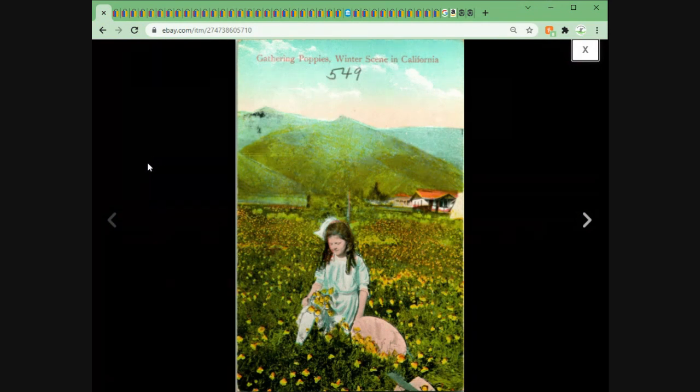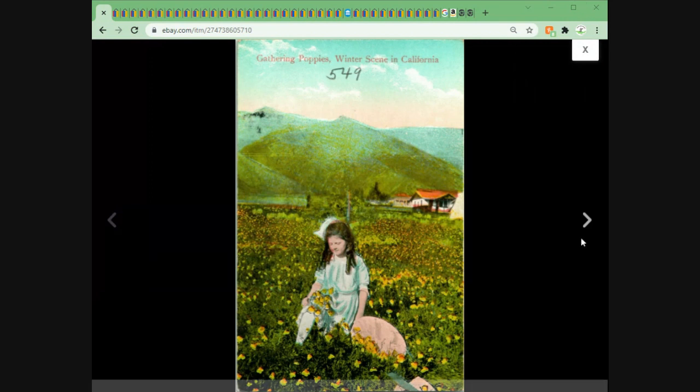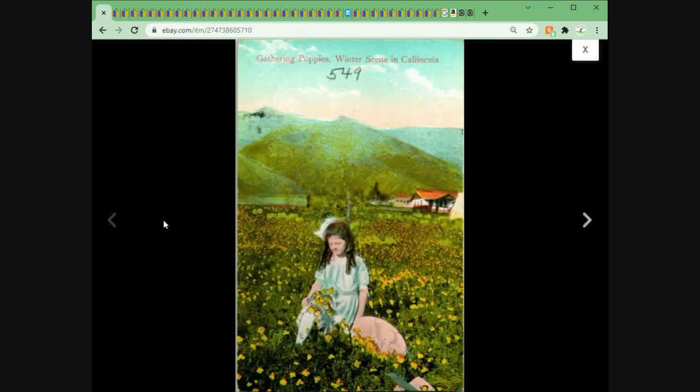Not technically agricultural, but maybe kind of. Gathering poppies, winter scene in California. I think this one's more about the girl and the flowers than it is about the agricultural product, right? $4.95 plus shipping. Ryder, here he is again. Just kind of a nice, pretty postcard.